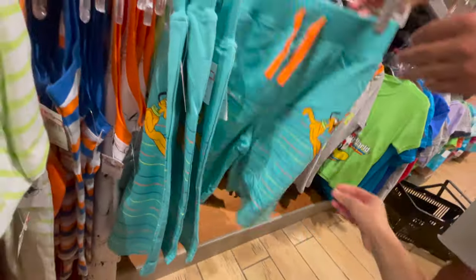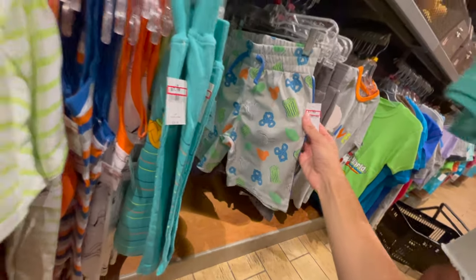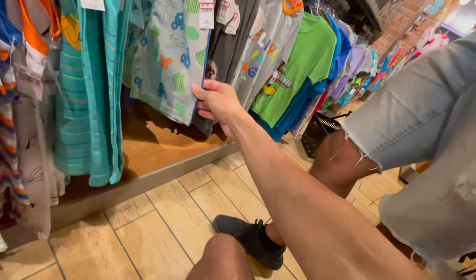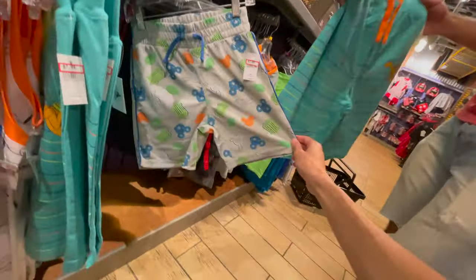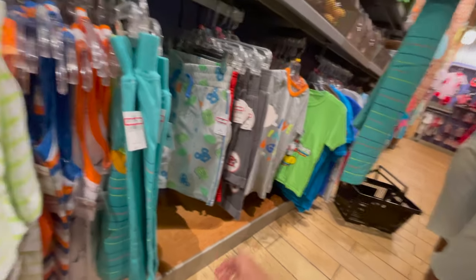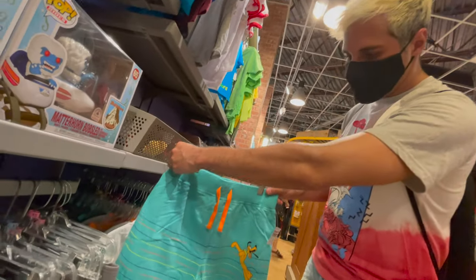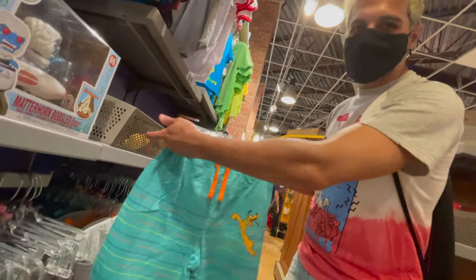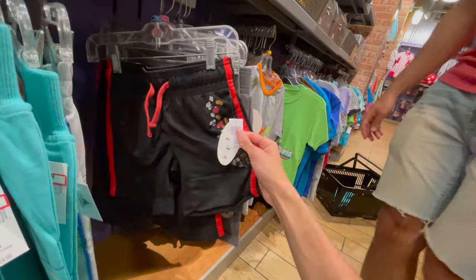I could probably fit these. I don't think so. No? No, they're so narrow. They're not as narrow as you think. Look. They're pretty wide. I don't know. Look. Maybe. $7.99. These are nice and soft. I'm actually going to get these. So this is a kid's extra large. Yeah. We'll see. Well, I'll make him try them on and we'll let you know how they fit.